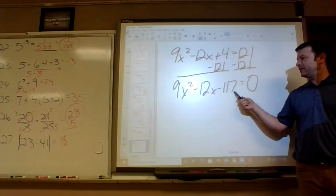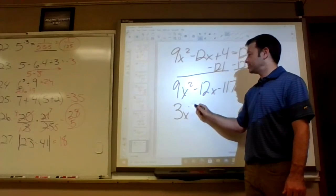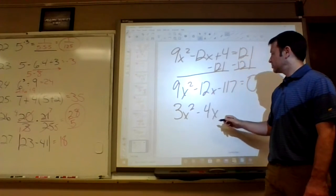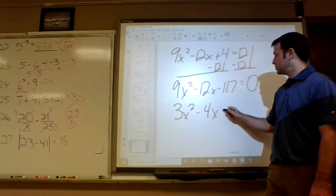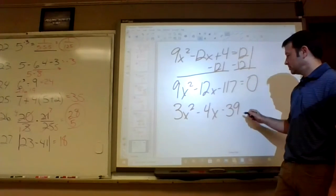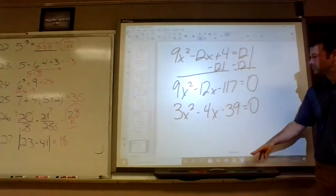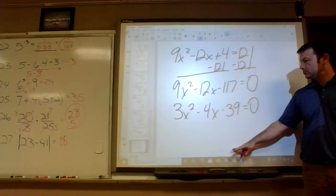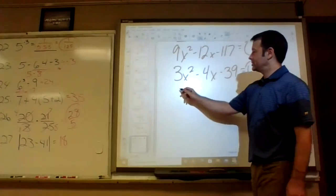It looks like we can divide by 3. It doesn't really matter, but it makes our numbers a little smaller. 30, I think it's 39. I hope I didn't screw that up. Okay, so that's my A, B, and C.